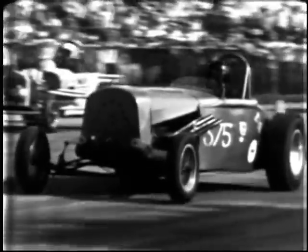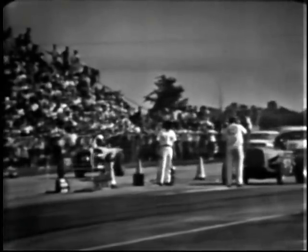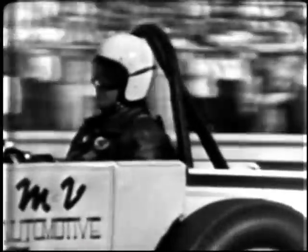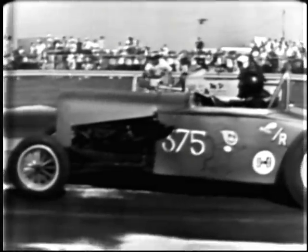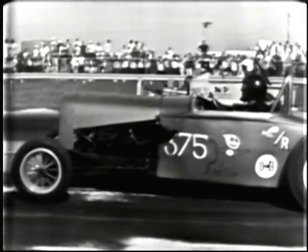Now we have another trophy run coming up, this one in the B altered class. Paul Horning back in his car number 548. That's the '27 Ford T with a '58 Chevy engine in it. Looks like a little truck, doesn't it? And Dick Stockdale of Baltimore in number 375 is in against him. So this is the trophy run, the finals.